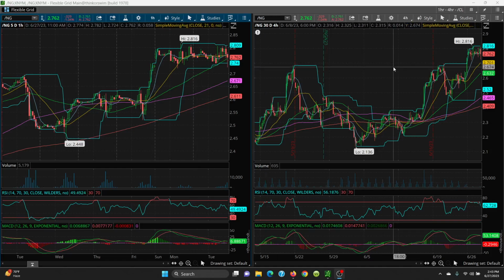Okay, now on your 4 hour, pretty much the same thing here. You want to watch your 2.76. If it comes down, watch the 21 day. That'll be support, and then you want to watch the 2.63.